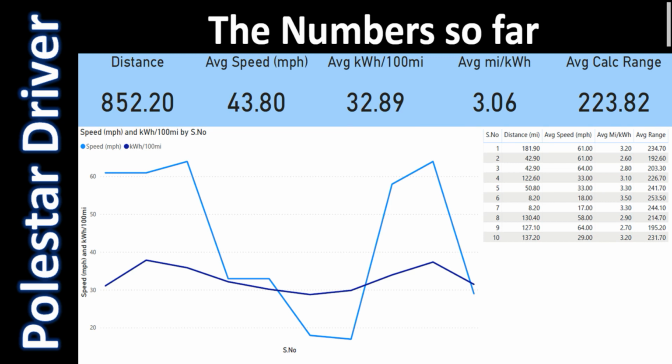So I've recorded 852 miles so far with an average speed of 43 miles per hour. The average consumption for these journeys has been 32.89 kilowatt hours per 100 miles, or the equivalent of 3.06 miles per kilowatt hour. This gives us an average range of 223 miles, calculated based on an assumption that we have 73 kilowatt hours of usable battery.